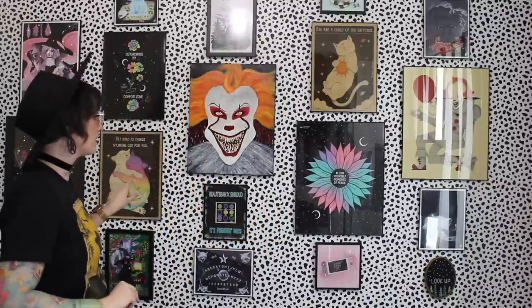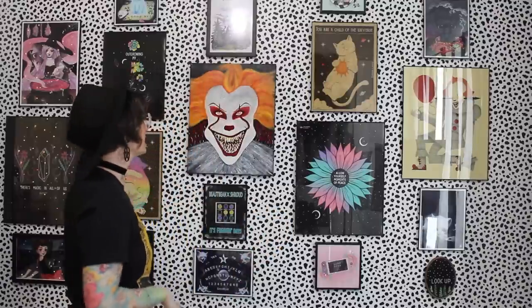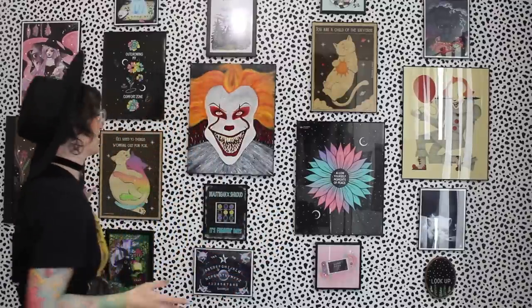It's not a perfect wallpaper, I will say. It looks better from afar, and it looks better now that there's pictures all over it, but it's not a perfect transition of patterns. It doesn't end exactly where the next one should begin, so there's certain parts where the little Dalmatian print spots are cut off, and if you look really closely, you can see it. It's really hard to tell now that there's a lot of pictures, but I just wanted to put that out there. I will link it if I can find it, but it's not a perfect wallpaper. It was kind of annoying to deal with.